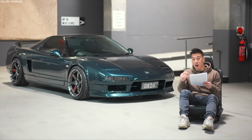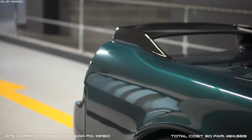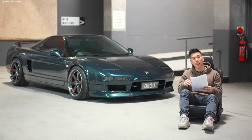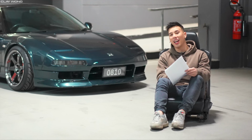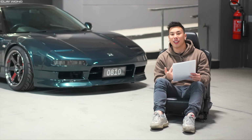In addition to that, I also did add an ATS Carbon 1.5 way LSD with a 4.4 final drive that was exactly the spec of the NSX-R ratios, and that was 4.44, and it was so much more fun to drive, guys. It completely changed the way that this car drove. It was the best money that I had ever spent on the NSX, and this is even before I had done everything else on the car.